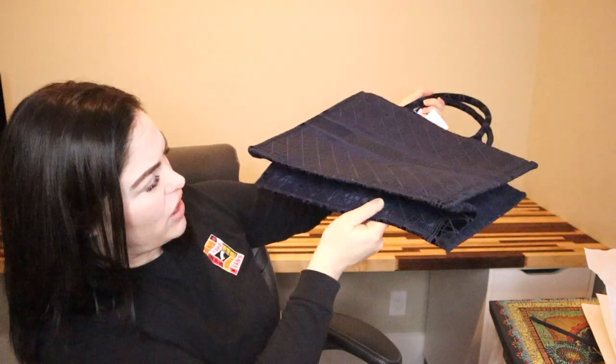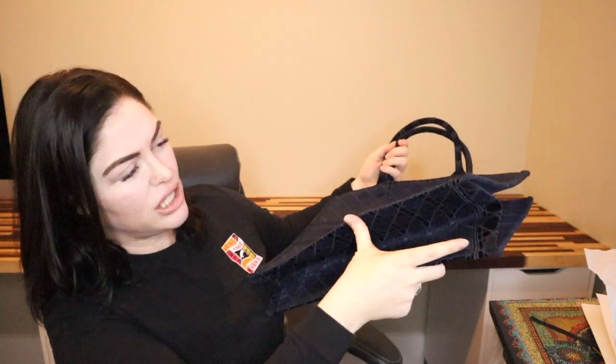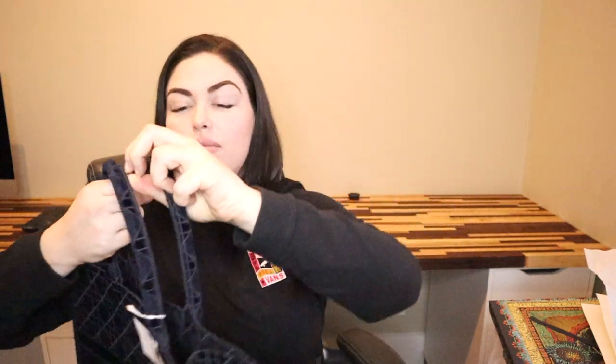So the bottom is velvet as well. We will see how that holds up because usually I would think there would be some type of metal down there just to help protect it, but this does not have that. Another thing I mentioned for the black one is that this does not have straps. So this does not have straps for you to put over your shoulders. You have to carry this with your hands or right here, looking all cute. So those are your choices for this, but this is definitely a cute tote.